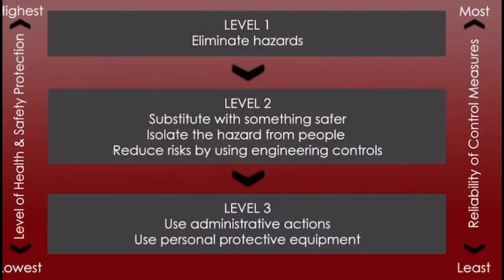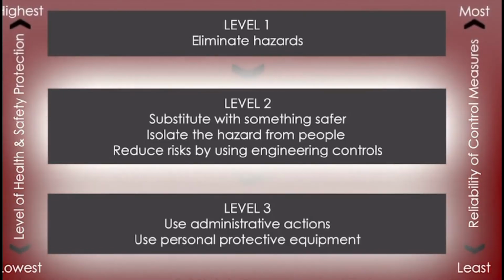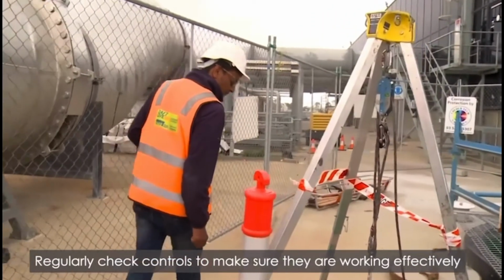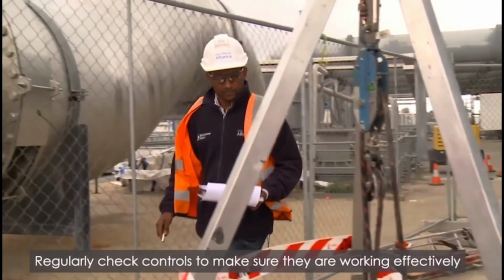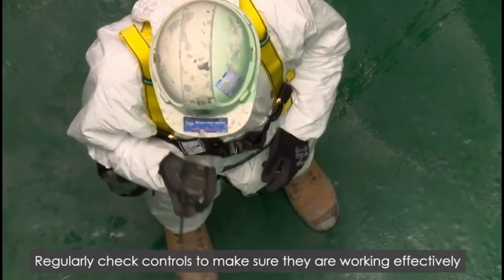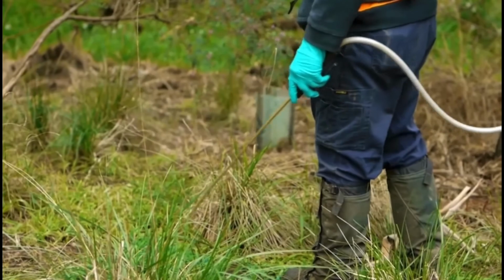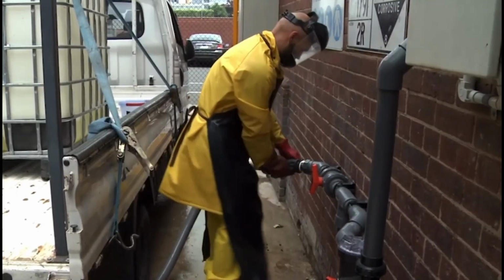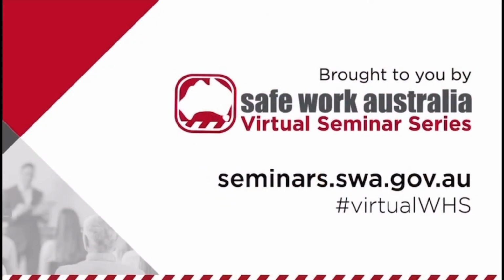So, in summary, we need to manage all health and safety risks of workplace chemicals using the hierarchy of controls. We should use higher level controls where possible and consider using a combination of controls for the greatest protection. To make sure our controls are effective, we need to ensure our engineering controls are maintained and provide appropriate training and supervision for workers. By remembering the different levels of hierarchy of controls, applying them and monitoring their effectiveness, we can minimise chemical health and safety risks in the workplace.